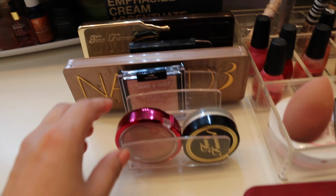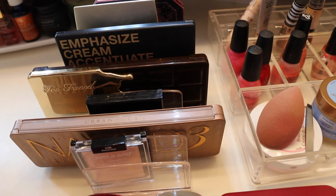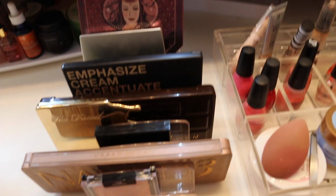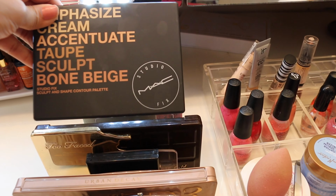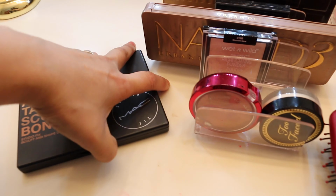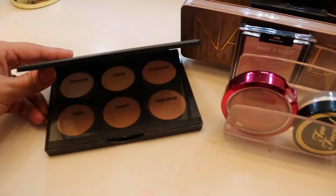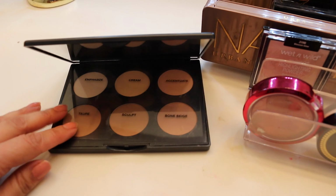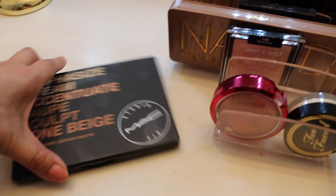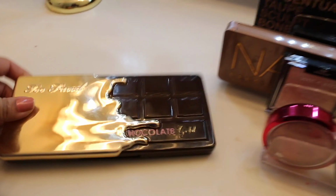And then here I keep all my palettes. I organize all the shadow palettes I have. Then this is my contour matte palette here. I'll maybe show you if I can open it with one hand. There you go. This is really good. I recently purchased this and so far I'm loving it.